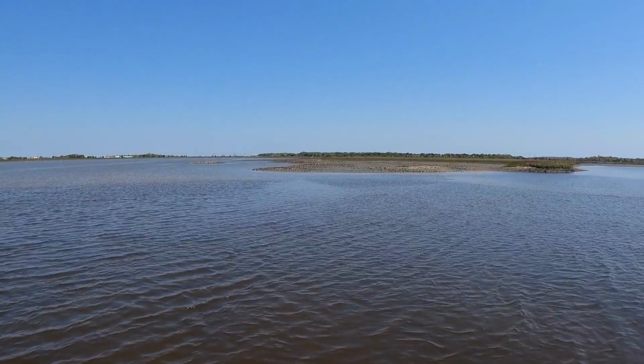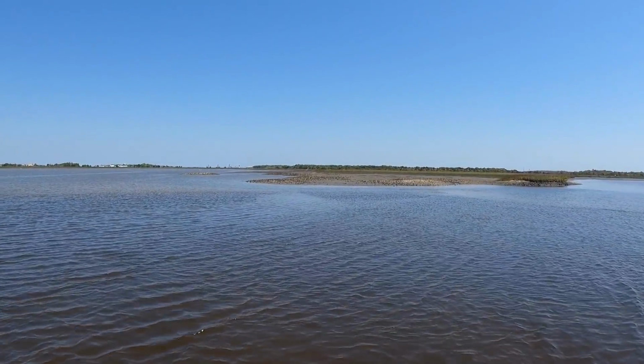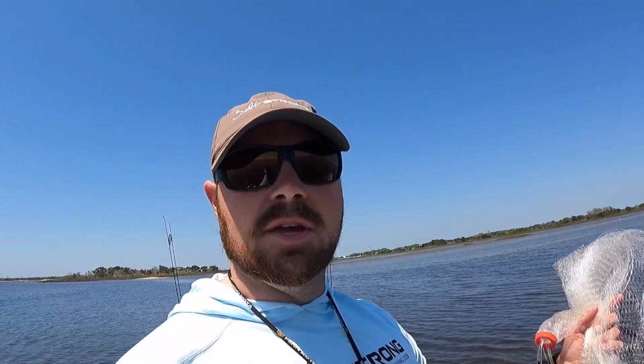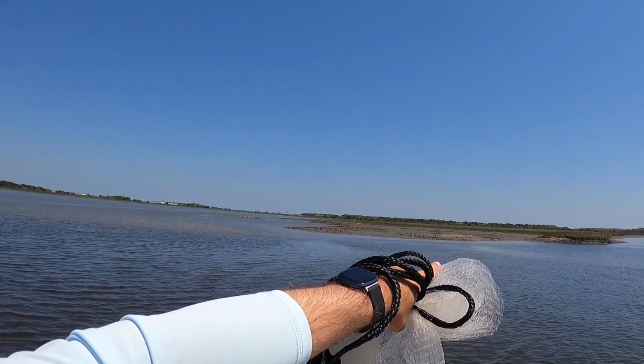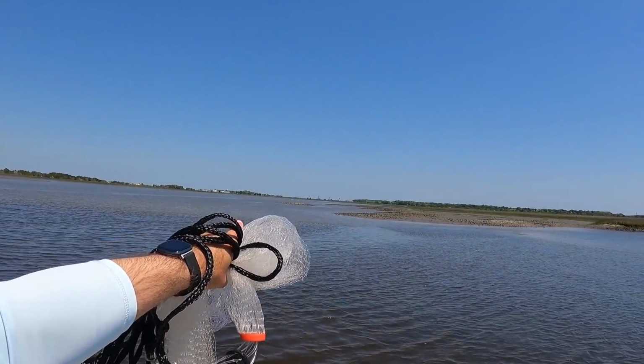Probably only have to do it one or two times, and I'll have as many mullet as I want. Then I'm going to be good for cut bait and all that stuff. I think these mullet are a little bit big to rig up live, unless you're just wanting to catch a monster tarpon or something. But yep, see, there's bait busting right up there. There's even some jacks I've seen. It's a really active area in here. So I'm going to go ahead and throw the cast net and show you what I do to catch them.